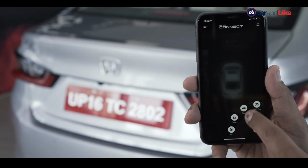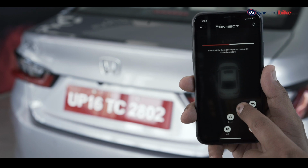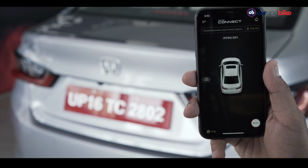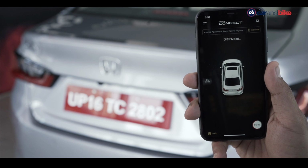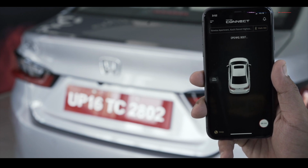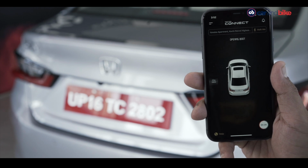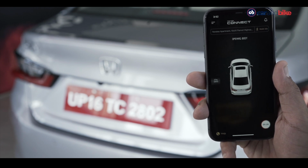Alright, unlocking your trunk. Please authenticate your voice PIN. 1, 2, 3, 4. This would take about 10 seconds. Would you like to wait or explore something else? Wait.